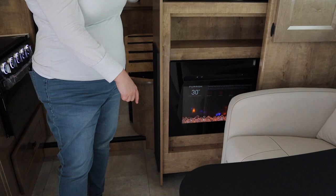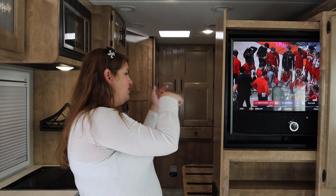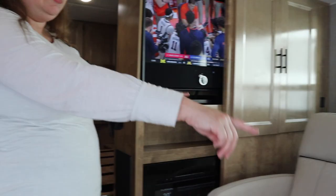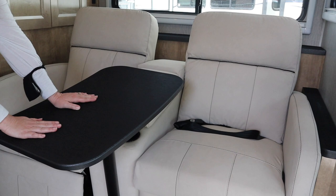And this TV flips around in the bedroom. So during the day, you sit right here in your theater seats and watch your TV, and at night, you flip the TV around into the bedroom area. So that's pretty cool. So you do have theater seating here, and this is your table. So there's no dinettes, but there is this table that comes on here. So you do have a space to eat.